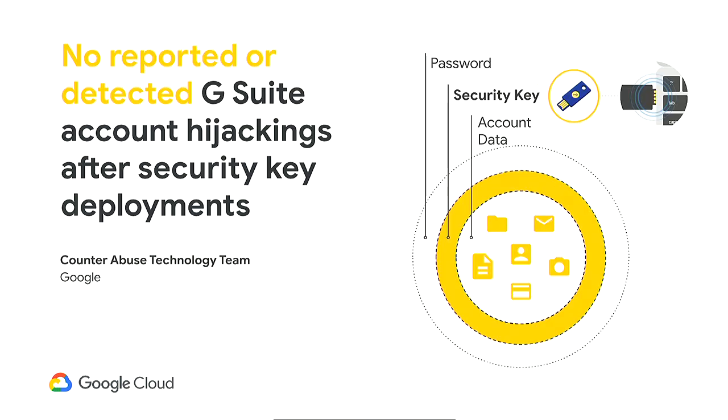And finally, I'm sure you've heard in other sessions, we are very proud of our experience with the security keys. We talked about how in our policies in the Security Health Tool, we provide advice that your users, especially sensitive users, should be using security keys to prevent account hijacking. And we're very proud that in customers who have deployed security keys, we've not seen any reported or detected G Suite account hijackings. So we provide advice on how to make those available.